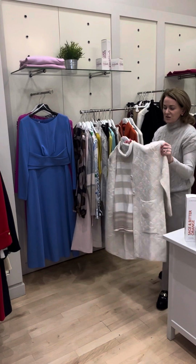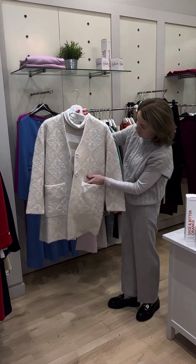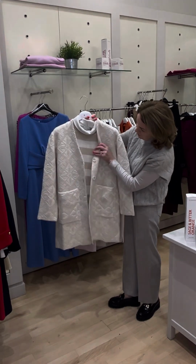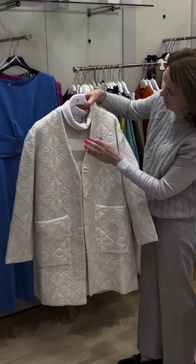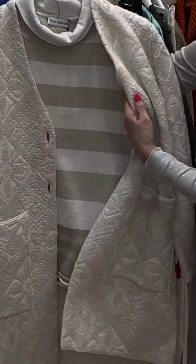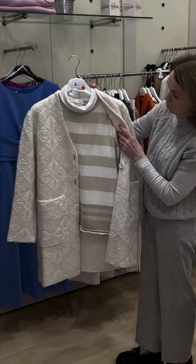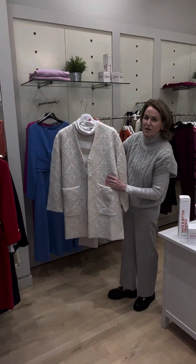This lovely jacket, this wool jacket. Love the detail here to the front with your patch pockets. Lovely button detail. Very cozy, very warm. And again, we've just put a beige or biscuit and cream polo inside. It's a lovely combination.